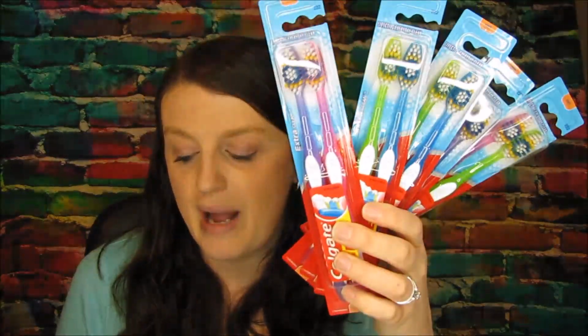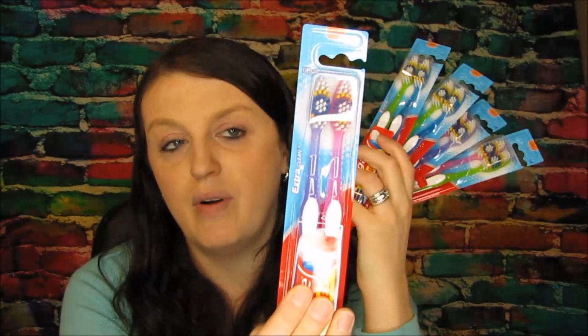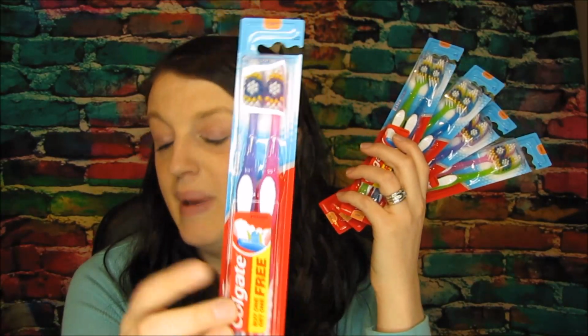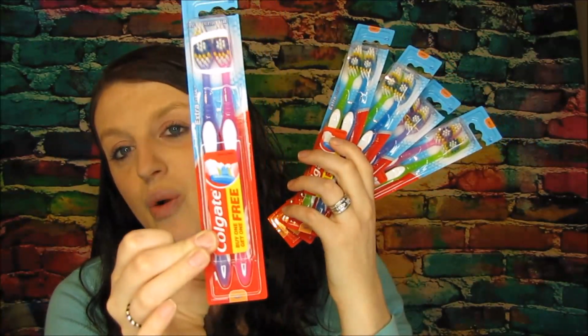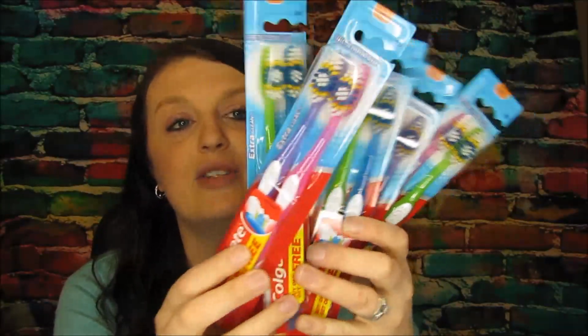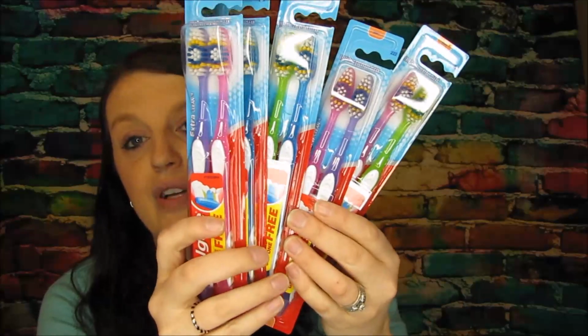So if you buy one, you would pay 94 cents for it, but then you can submit $1.40 on Ibotta, making this a 46-cent rebate, or 46-cent moneymaker. So I had to get the limit, because who does not love free toothbrushes?